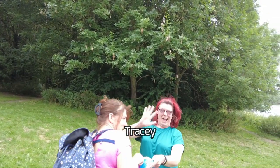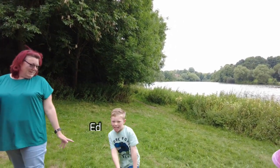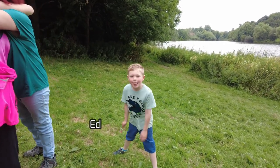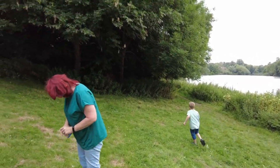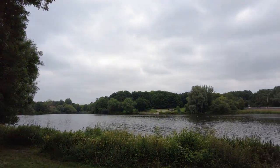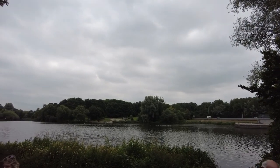Well, lucky we've just been joined by Tracy and Edward. What an introduction. Come on then, we are going to leave the grassy banks of Homer Lake for the grassy sort of bird mess laden path of Madeley Court.